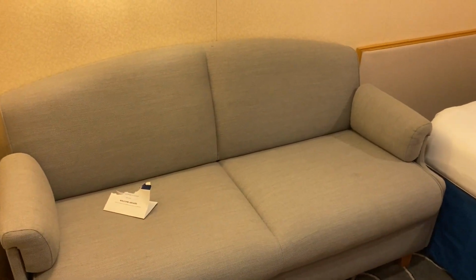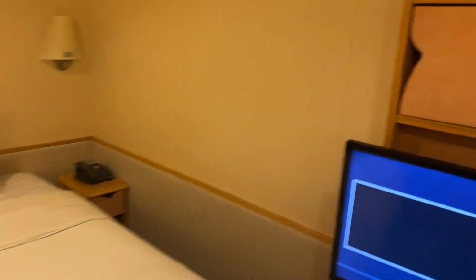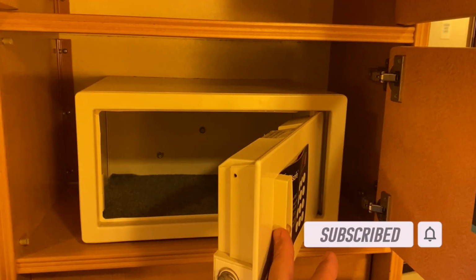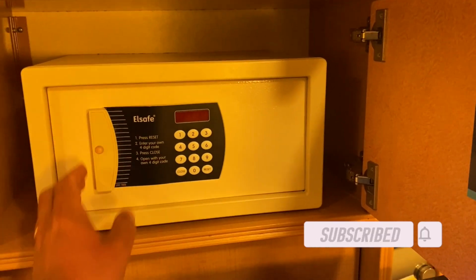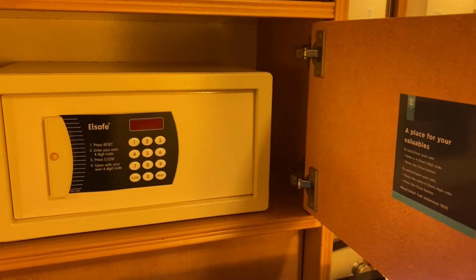a little couch right here. We come back around, we have some nice storage cabinets right here to put your stuff, as well as your safe. It's a nice code punch safe versus the key swipe safes that erase your cards.